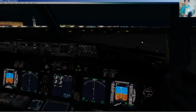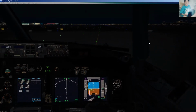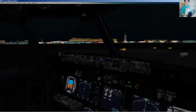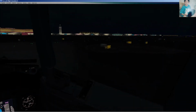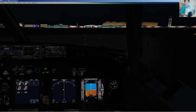We're just gonna find any old gate. It doesn't matter. Wasn't too bad, but I don't think that the weather is accurate because it said it was overcast at 2,700, and we broke out at about 6,500 feet or so. So, yeah, who knows? That was fun, though.